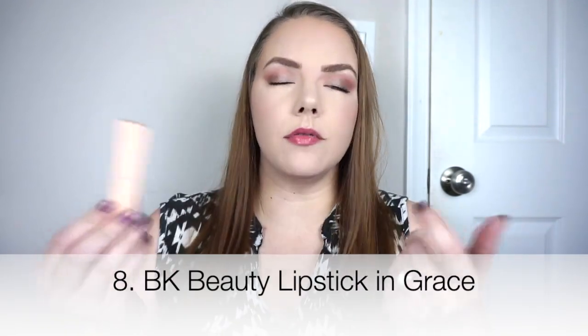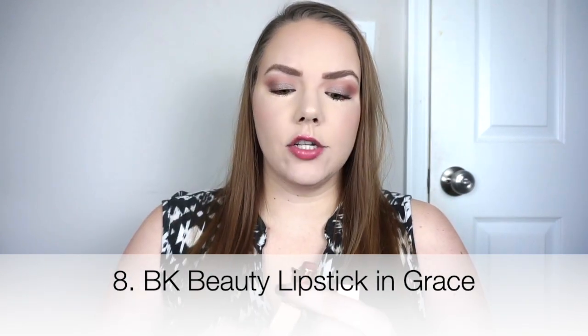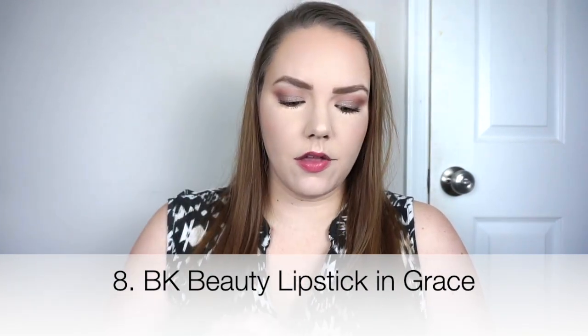So unfortunately coming in at number 8 would be this new BK, well, new to me, BK Beauty lipstick in the shade Grace. I think that the color is really pretty. And this is a very nice formula, very heavy luxe packaging. It has a magnetic closure. This is a nice, fully opaque creamy lipstick, but it doesn't feel heavy on the lips like the MAC cream sheens do. So I'm talking very positively so far.